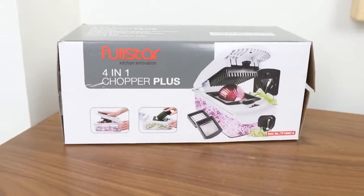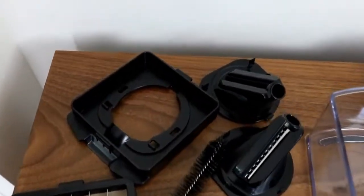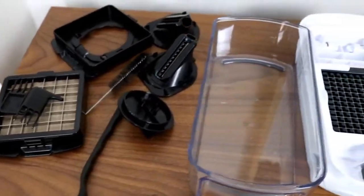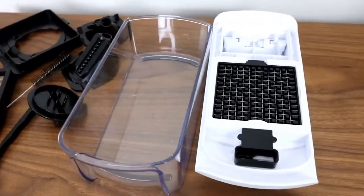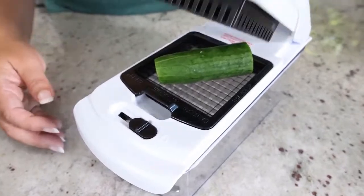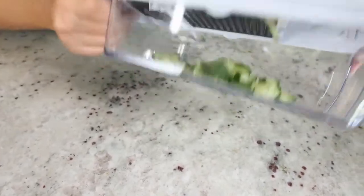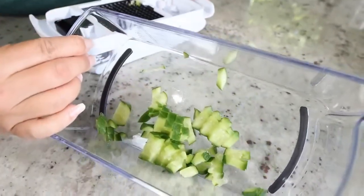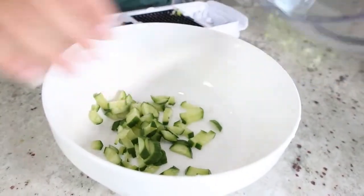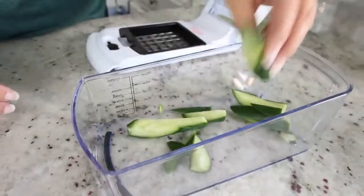Now, if you have never seen us talk about this, it has two different chopping blades. It does a fine chopping and also a medium chopping. The fine chopping is great for onions. You cut your onion in half, and it's going to dice it up. So if you don't like cutting up onions, this is great. You can see I'm using the fine chopper here on this cucumber, and look how quickly that dices it up. You can also use the medium chopper if you want to create more stick style for snacks. This is the medium chopper on the cucumber.